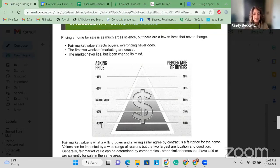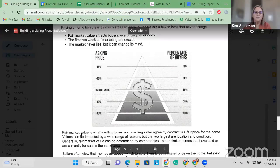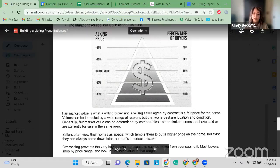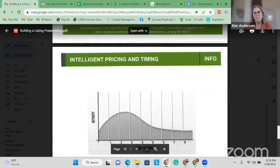So, and it says it can be impacted by a lot of different things. So if you're looking at the asking price, the market value, you're getting about 60% of the buyers. I see. And if you're 15% under, you're going to get about 90%. Yeah. Got it. Okay. But it kind of gives them a guide. And again, because I want everything to be positive when I'm meeting with them, I'm not saying this is negative, but this is something I would leave with them for more information. Right. And if that comes up, then you always have the graph to refer to. Often we don't have to.